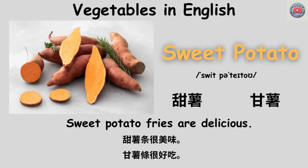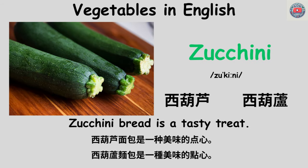Sweet potato. Sweet potato fries are delicious. Zucchini. Zucchini bread is a tasty treat.